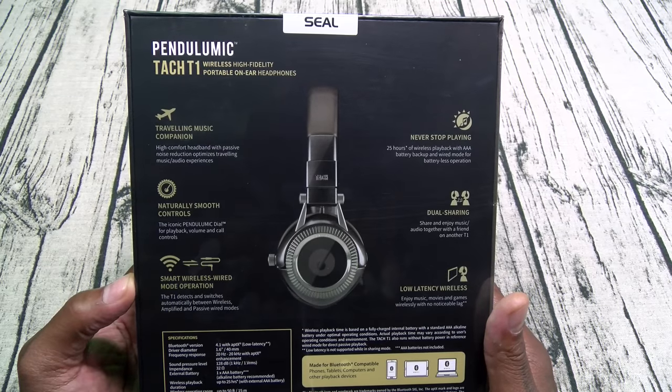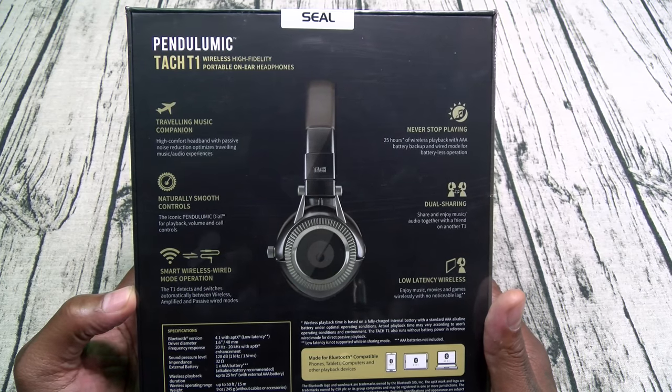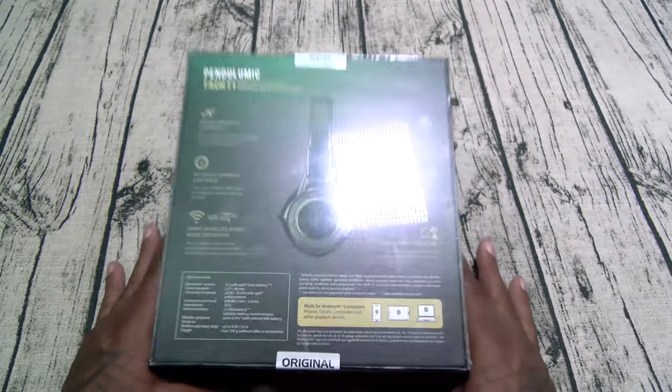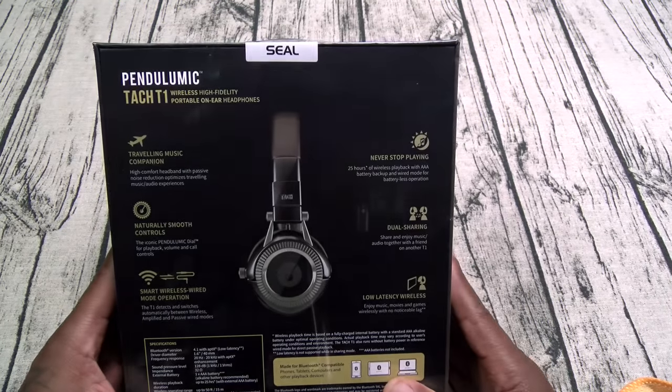Now you got smart wireless and wired mode operation, and we'll talk about that. Now the T1 detects and switches automatically between wireless, amplified, and passive wired modes. So what does that mean? That means if you're using these wireless, which is Bluetooth, that's fine. Now if you want to use them with no battery, that's passive. You can just plug them in and use them. You can also use these amplified. So that means you're going to plug them in and turn the headphones on, and it's automatically going to switch between the modes. That's a nice little feature.